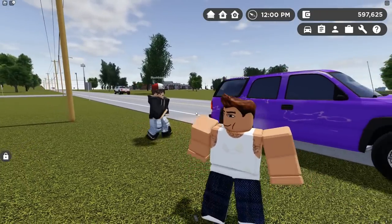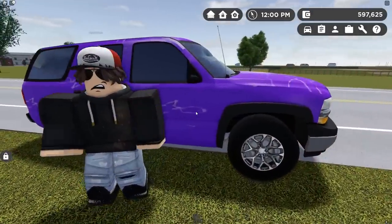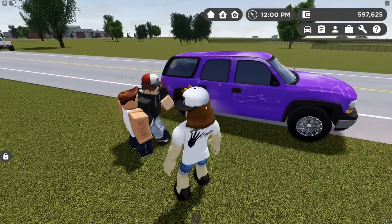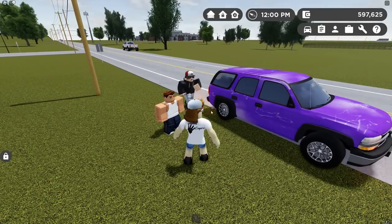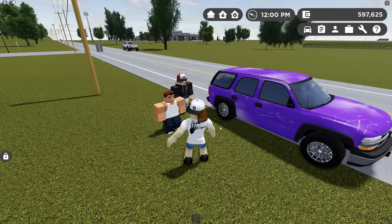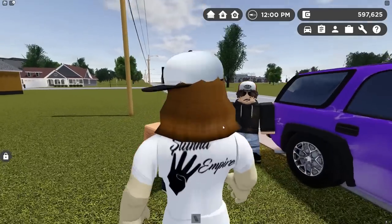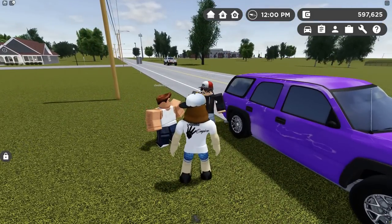You're missing the chrome door handles, though. Where are the chrome door handles? And the fuzzy steering wheel cover? I can't afford that right now, man. I just bought a new vape yesterday because the other one got broken by my mom. I mean, I dropped it. I mean, some guy ran over it while I was in a cool car chase. Yeah, the police ran over it on accident.